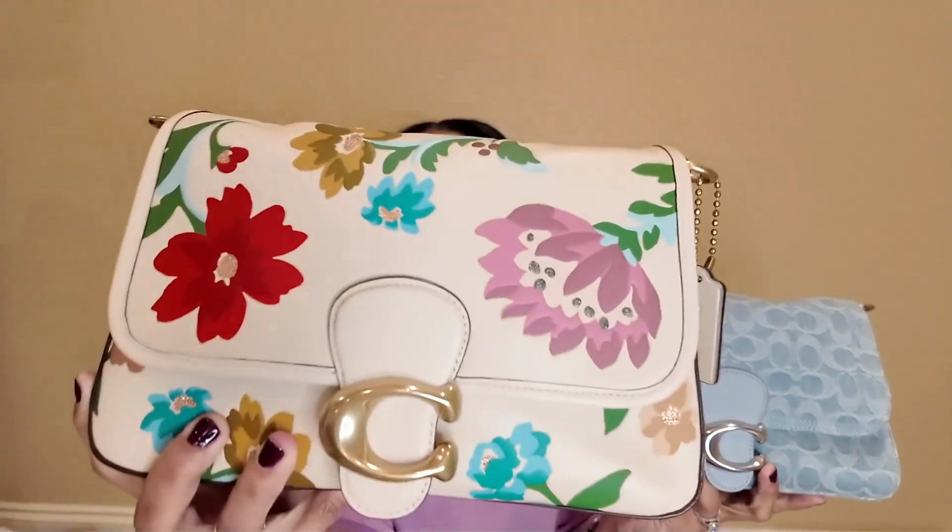In addition to the pale purple, I have these two as well. This is also a denim soft Tabby, and this is in the pale blue. And then this one is the floral soft Tabby. This is the first one that I got, I believe, for Christmas one year, a gift to myself. I think this is the most unique one in my collection. I won't say never, but I can't see why I would ever want to get rid of this one. I still use it. I still love it.